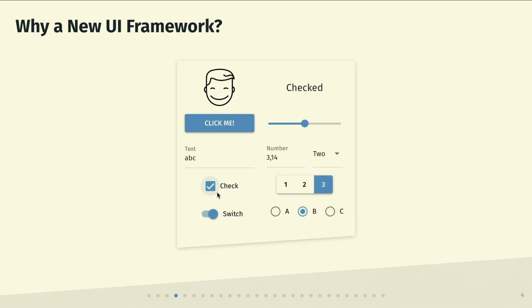And yes, this is live. You might have guessed it. Also, the whole slide deck here is implemented in NiceGUI. This is NiceGUI, and it just works. But why did we, as a small company, decide to create a new UI framework?